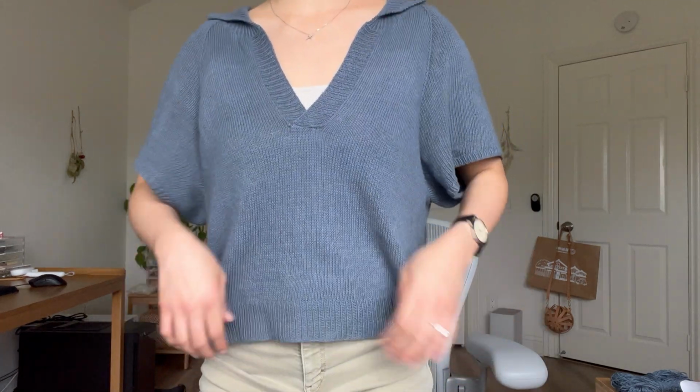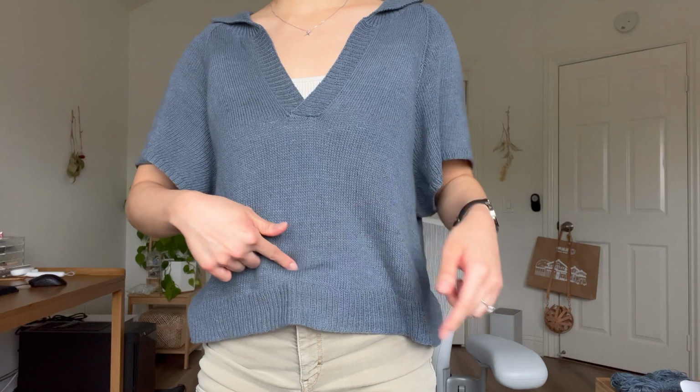but I don't think it would be super flattering on me. So I was worried about the length of those while I was knitting, because it's bottom up obviously. But I think I just stopped knitting 3 centimeters shorter for the body and for the arms, and I like how it turned out. The body is exactly where I like it. My belly button's right here, so it's just a little past. I guess it's like a normal length shirt.